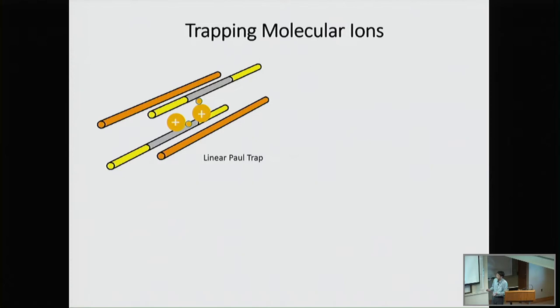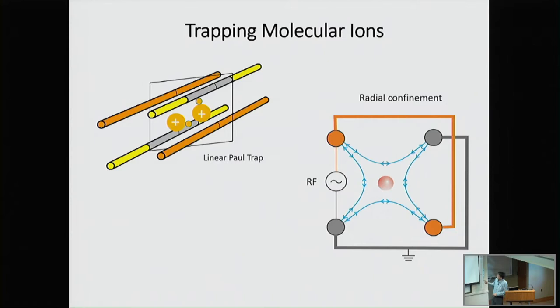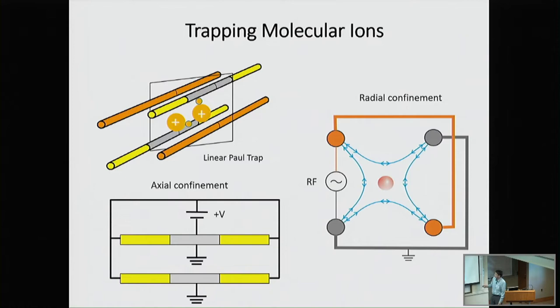With a linear Paul trap, that's what we use, we apply RF voltage on the two rods, that's diagonal, and just ground the other two rods. And that oscillating electric quadrupole potential confines the charged particle in the center of this linear configuration. And then just by applying positive voltage on the, we call them end caps, end electrodes, we apply axial confinement. And that allows us to trap positively charged particles.